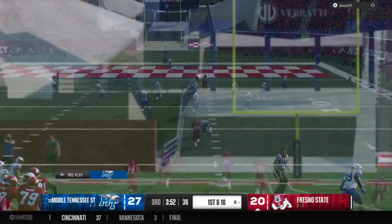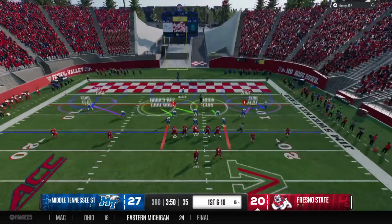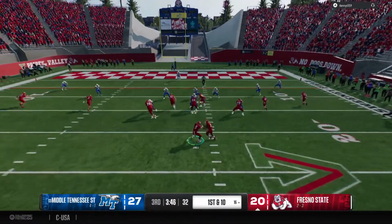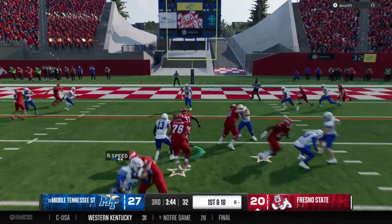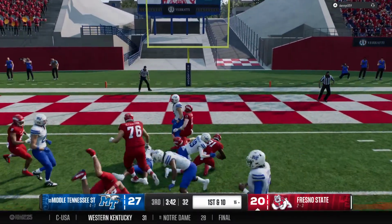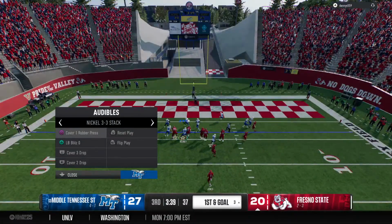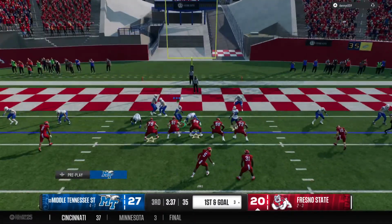Ripping off a huge chunk of yardage like that, now you're able to attack and try to get a touchdown on this drive. I can't wait to see next, Reese, if this offensive coordinator and play caller decides to keep his foot down on the pedal and maybe take another shot now that they're in the red zone. Fresno State right back to the line.